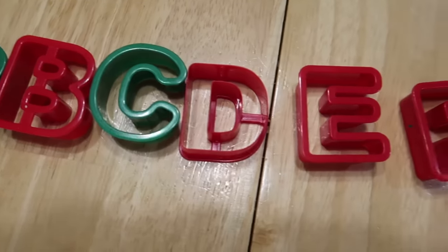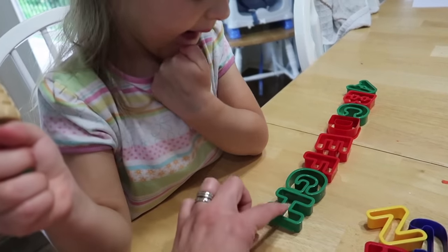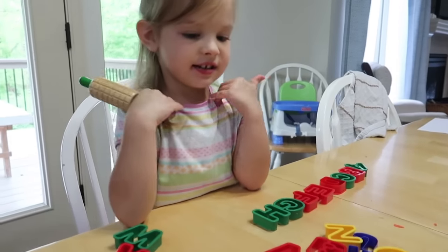So Laura's lining up our letter cookie cutters to see if we have them all. There you go, there's an H, G, H. What does the H say? Hot. Good job.